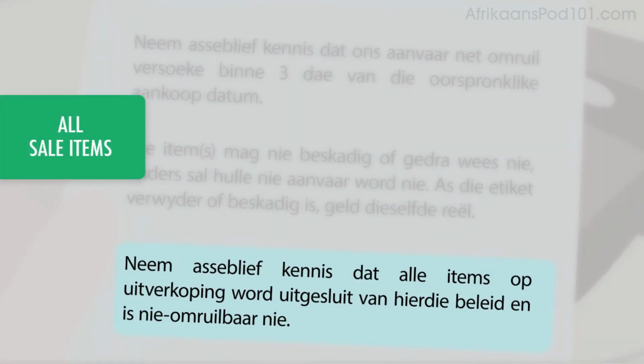The sentence means, please note that all sale items are excluded from this policy and are non-returnable. Neem asseblief kennis dat alle items op uitverkoping word uitgesluit van hierdie beleid en is nie omruilbaar nie.